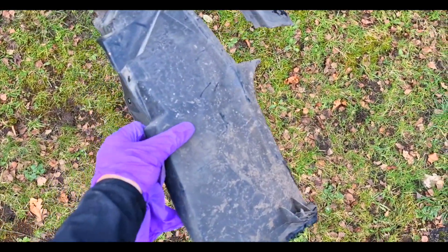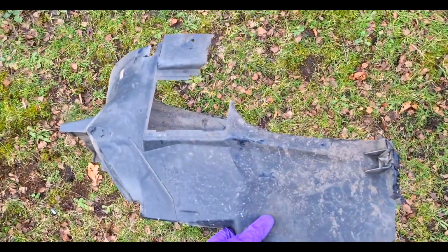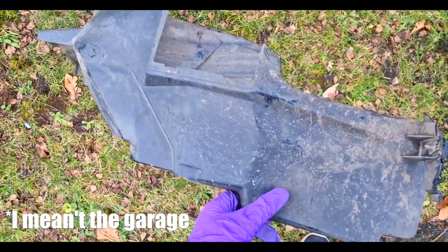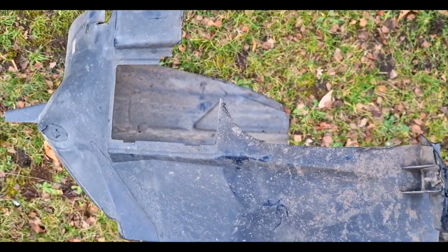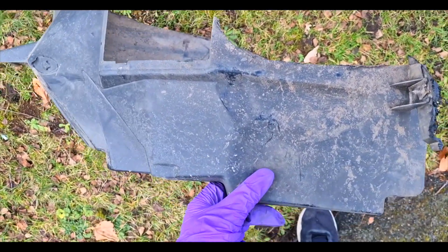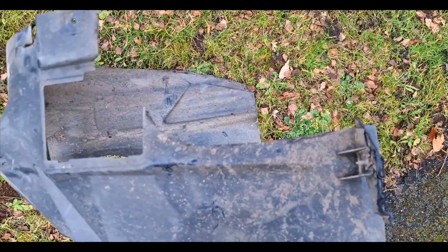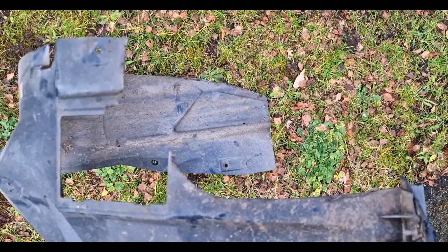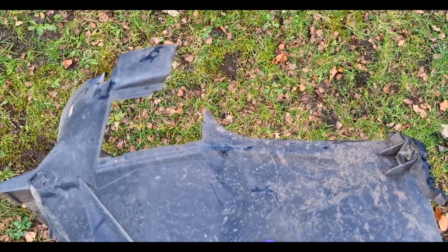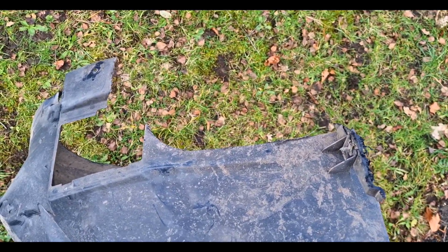So one thing we've noticed is that the insurance company have butchered this inner liner for no reason at all. They've done a complete cut on it. Bearing in mind it was really minor damage, God knows why they've cut it. They've obviously cut it to get it off, but they could have just unscrewed it. Instead, they've decided that they wanted to cut through it.